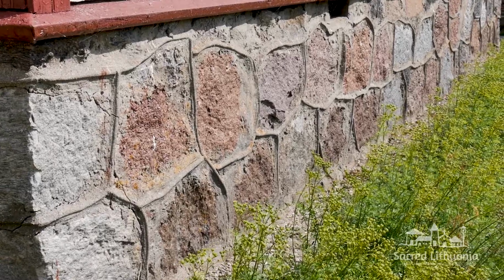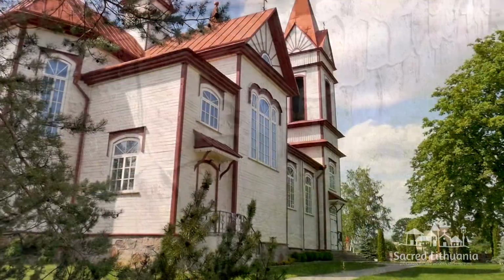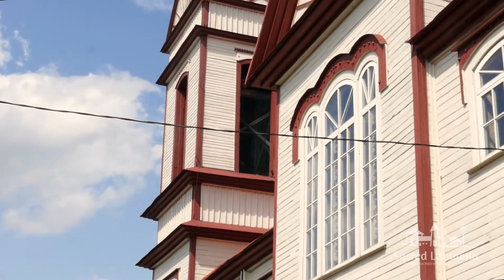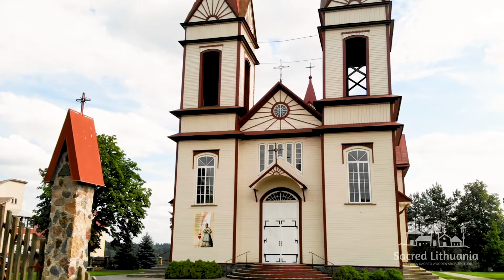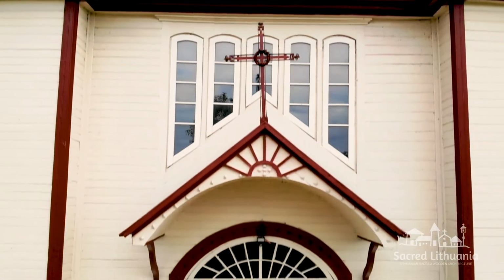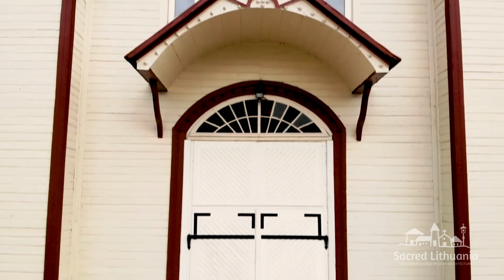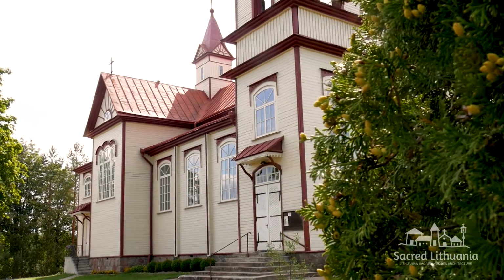At the beginning of the 20th century, Aukštadvaris inhabitants decided to re-establish their parish and build a church. Bronislavas Malevskis, the owner of the manor there, donated a land plot for the construction of the church, and a wooden church designed by the architect Antanas Filipovičius Dubavikas was approved in 1907.